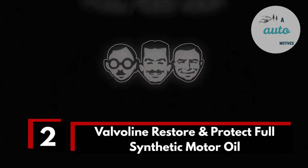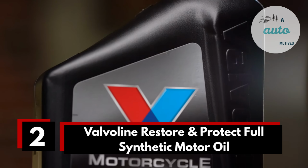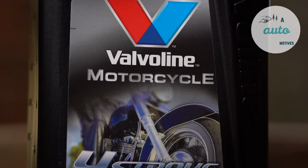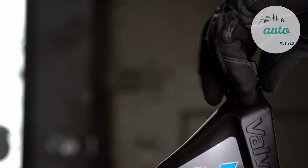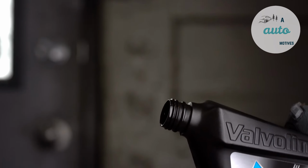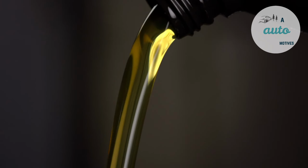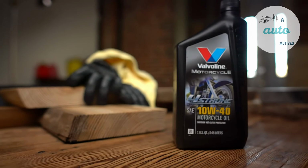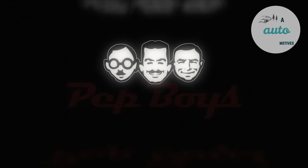Number 2, Valvoline VR1 Racing Motor Oil. For racers and motorcycle enthusiasts, the Valvoline VR1 Racing Motor Oil is a legendary pick. This 10W40 oil is designed specifically for high-performance applications, and it's been trusted for decades on the track and in performance vehicles. It offers exceptional film strength and wear protection, ensuring that your engine runs smoothly even under extreme pressure.